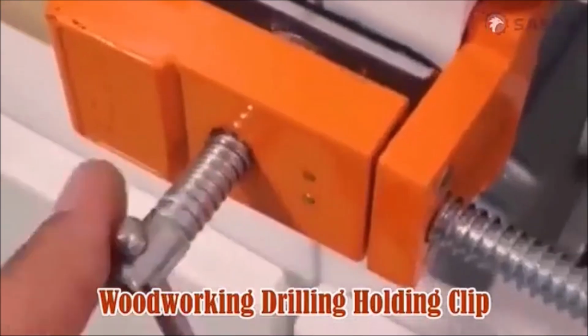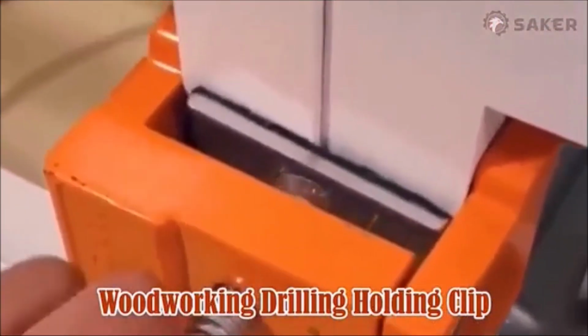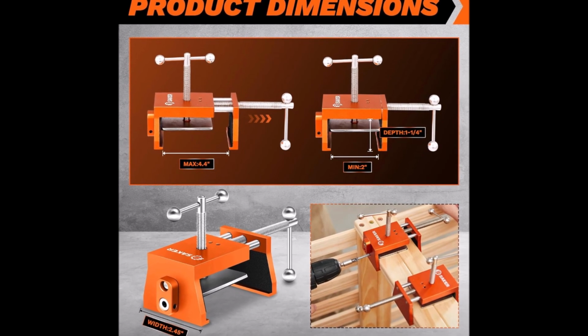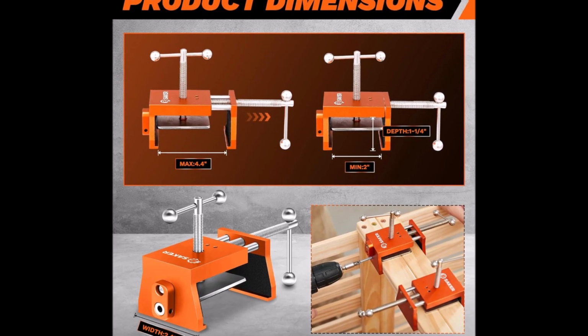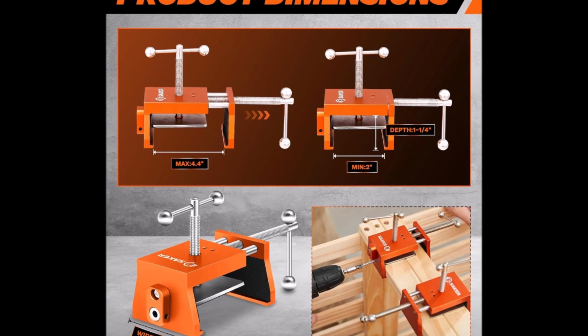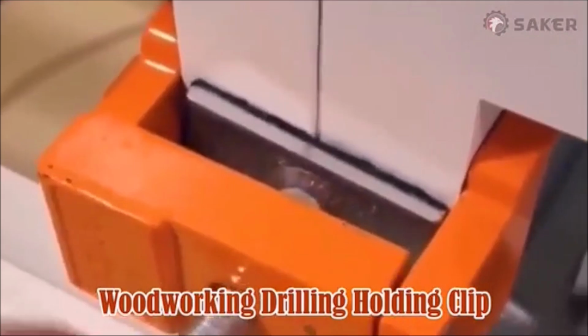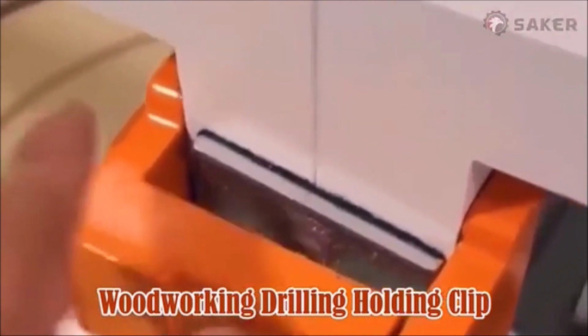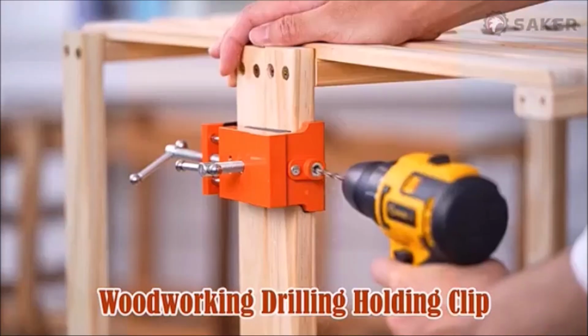Crafted from high-quality aluminum alloy, these clamps are both durable and lightweight. The precision of CNC machining ensures perfect dimensions and a tight fit, enhancing the overall performance. The anodized surface treatment makes the clamps resistant to corrosion and wear, ensuring long-lasting durability even with frequent use.